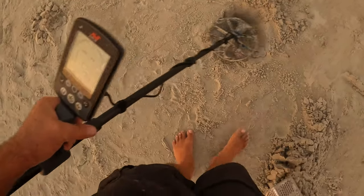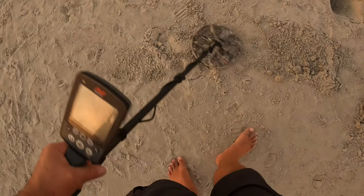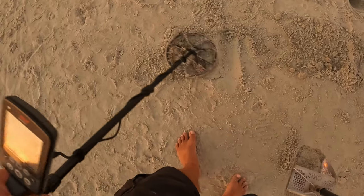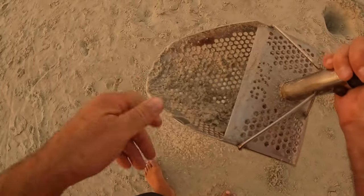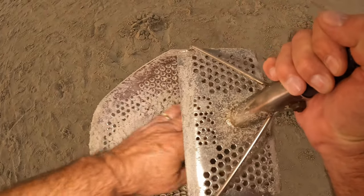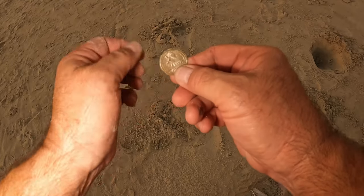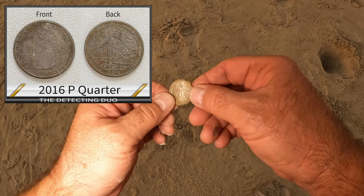You know, pinpointing's a better way to do that. Okay. Should be right there. Apparently I kicked it over here. All right, I have it. Let's see if we can shake it through a little bit. There it is. As expected, it should be a quarter. And that is another state quarter, isn't it? All right.